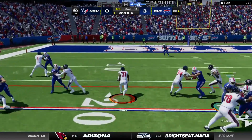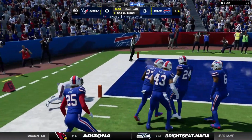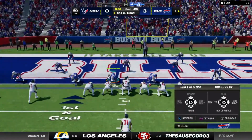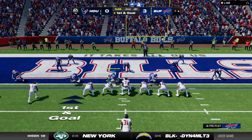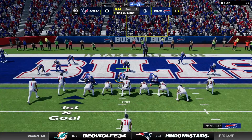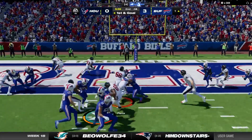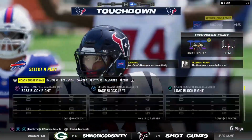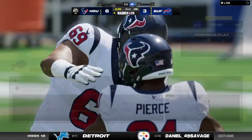On 2nd down, here's Pierce. And he doesn't quite make it, taking it within an eyelash. Dropped at the 1. Now they'll audible to something else. Hey, check that. Pierce is into the end zone. Touchdown, Houston. Sometimes offense can get too cute down near the goal line, but there's nothing fancy about this one.